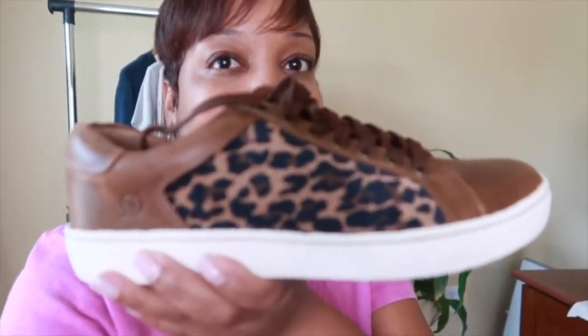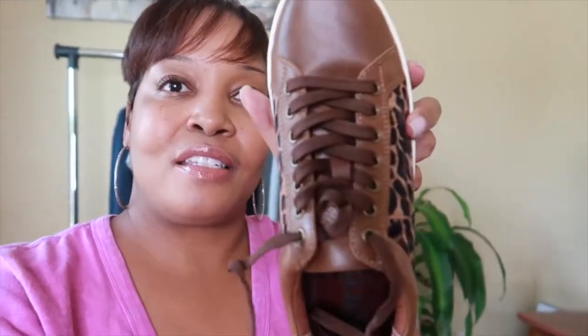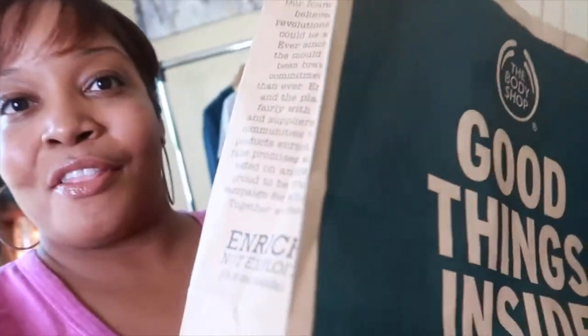And so it's really hard for me to find a comfortable sneaker that looks cute. So I got these yesterday. Tell me you guys think these cute. Look, this is how the bottom looks. And they real cute, right? This is how the top looks. They were about $90. And then I went to the body shop.